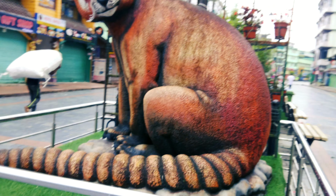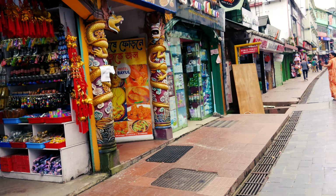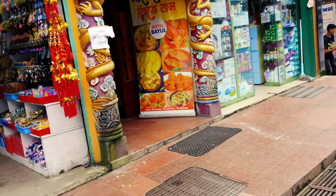Welcome to the FabExpress Bayul in the heart of Gangtok. Located just steps away from the vibrant MG Marg. As we enter, take note of the Wi-Fi router and the CCTV. Modern amenities ensuring your stay is comfortable and secure.